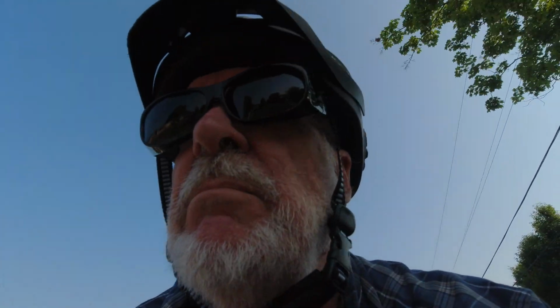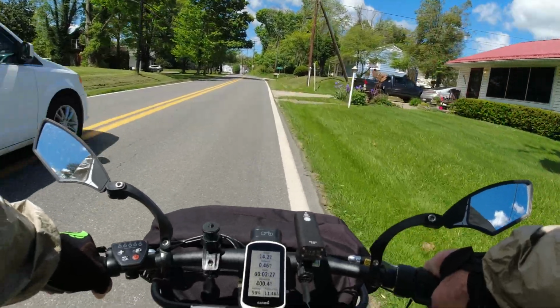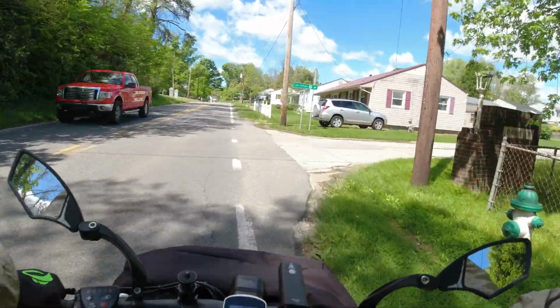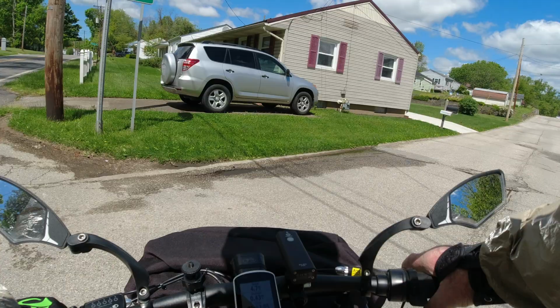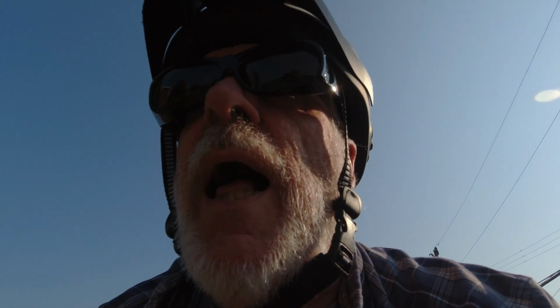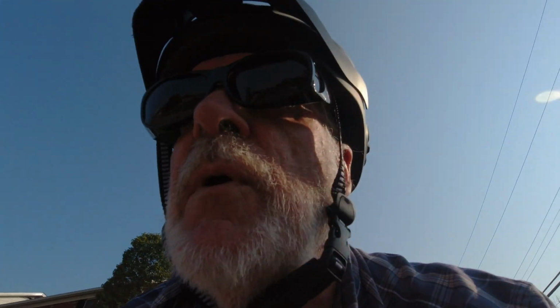Second of all, there's quite a few long straight stretches where cars can easily pass a bicyclist. And then thirdly, and most importantly, there are lots and lots of places to pull over and let cars go by. And when you do, you'll see a small group of cars going by. There's a car going by me right now on this road. When the small group of cars go by, when you get back on the road, you'll find you're in one of those long gaps where you have the road pretty much to yourself. So that's about it as far as why I'm going on East Pea Ridge Road.